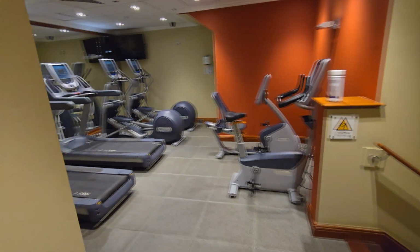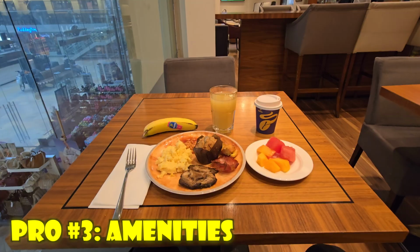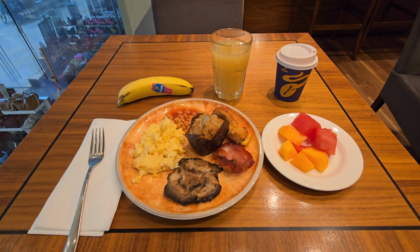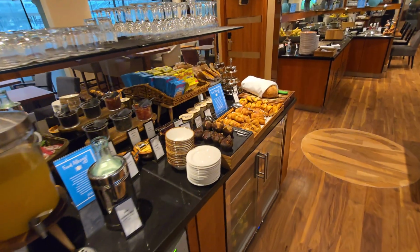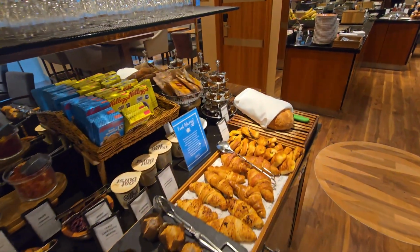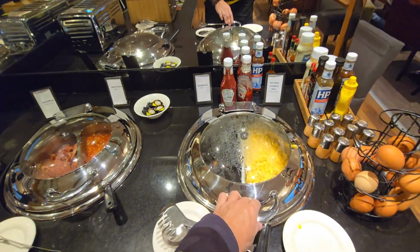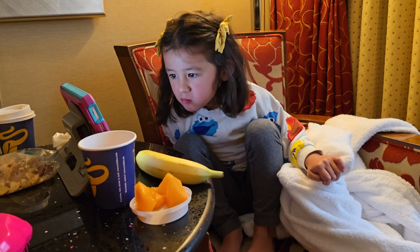The other pro is it does have all of the amenities you would come to expect from a good Hilton. I really enjoyed the breakfast in the executive lounge in the morning. Yes, to get in there, you do have to be a Hilton Diamond member or book a rate that gets you in there, but the breakfast was really solid. I also enjoyed being able to go in there for the evening hors d'oeuvres, just get some coffee or tea whenever you want to. Our curious princess, she really enjoyed the hot chocolate from the lounge.